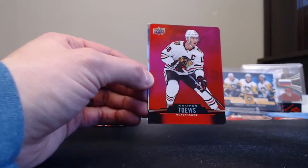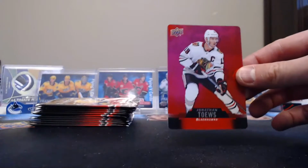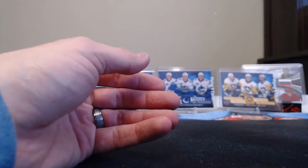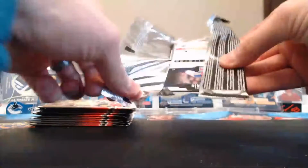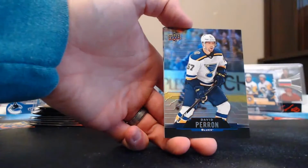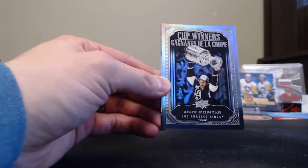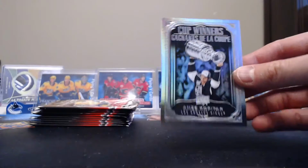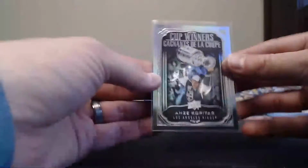For Chicago, Jonathan Toews, die cut for the Blackhawks. Jonathan Toews. For the Los Angeles Kings, Cup winners, Anze Kopitar. Anze Kopitar for the LA Kings.